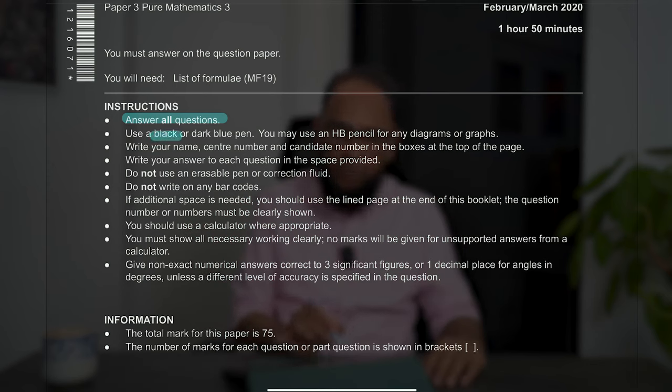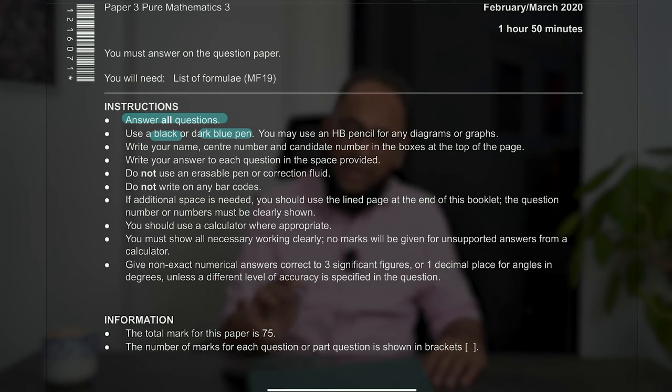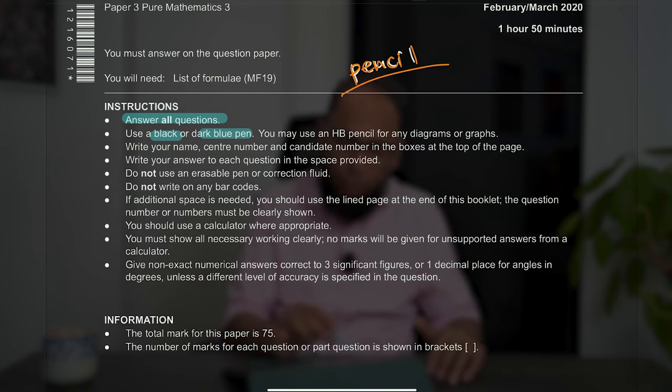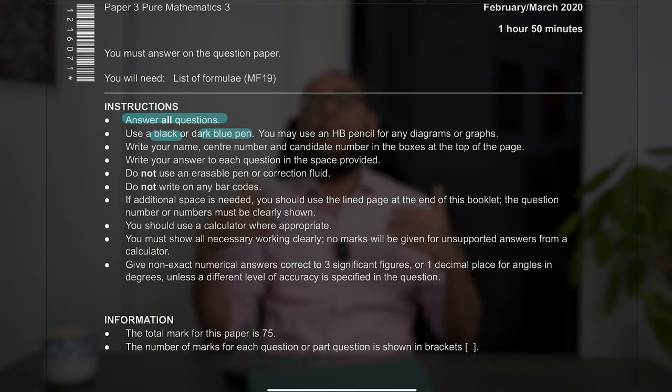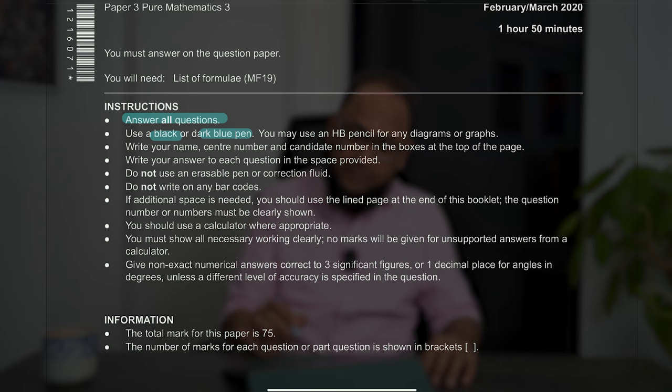Use a black or dark blue pen. People complain that they have written in pencil. Will the examiner check it? Definitely not. So get over the habit of first scribbling in pencil and then writing on top of it. That is something that is very difficult for the examiner to read. Even if you use an eraser, the pencil will get erased and the pen will remain, but that will be a little bit difficult for the examiner to understand. So make sure you don't do this.